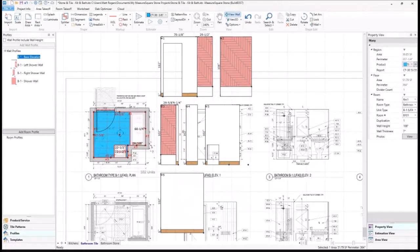So that's a great question, Alejandra. Thank you. MeasureSquare Stone and Tile and MeasureSquare 8 are currently separate products. So we can't currently open MeasureSquare 8 files in MeasureSquare Stone and Tile, unfortunately.